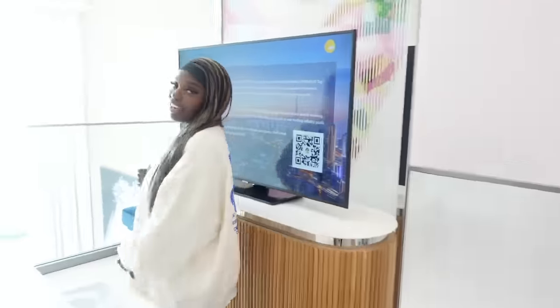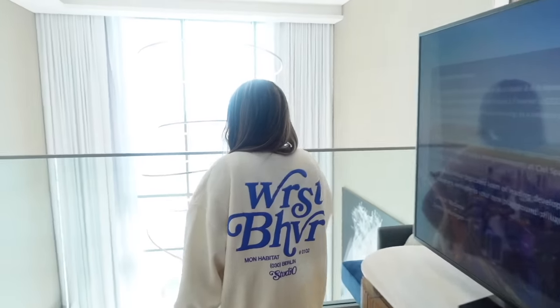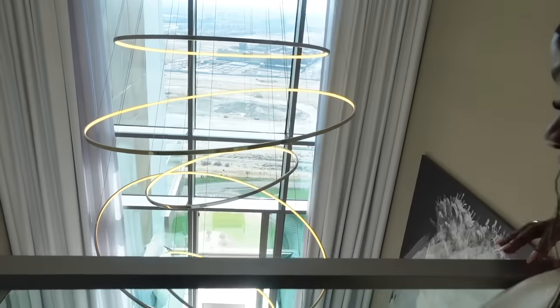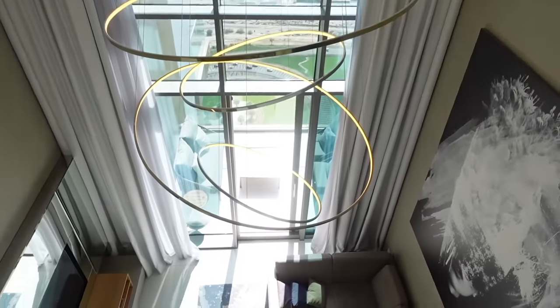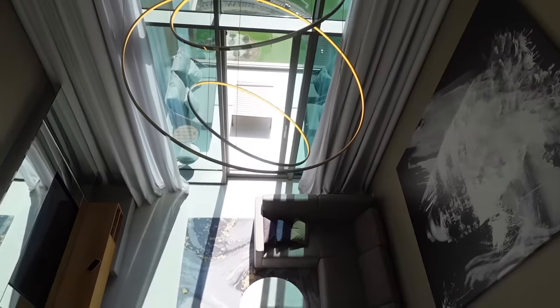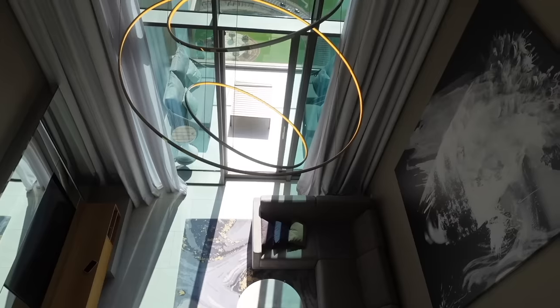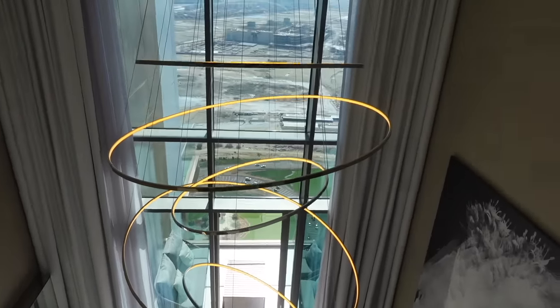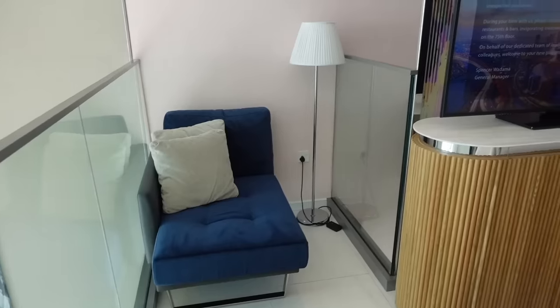And then, come and see this. Come and see this. Check this out. How stunning is that? And then with the chandelier cascading down. So beautiful. Absolutely stunning. It also has a little, I guess, chill spot where you can just read. If you don't want to sit on your bed, you can sit on the chair. So yeah, that is our room. Absolutely obsessed with it. So gorgeous.